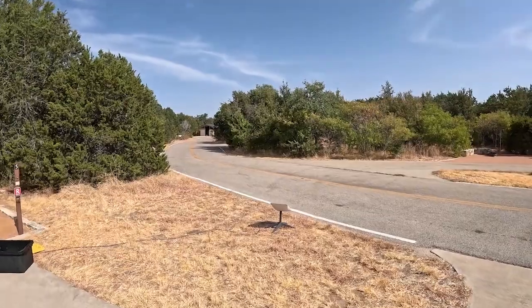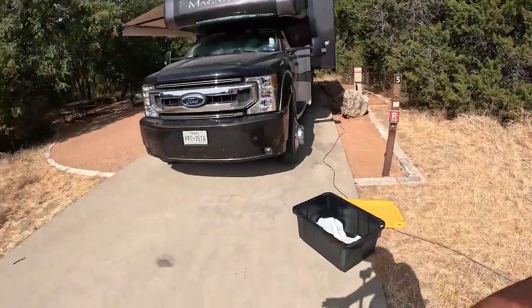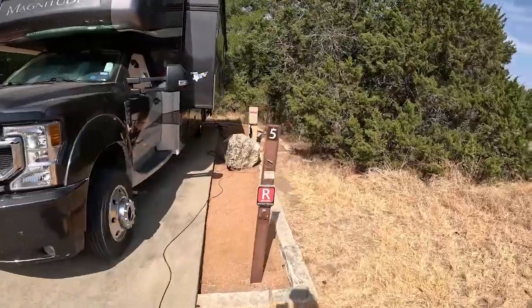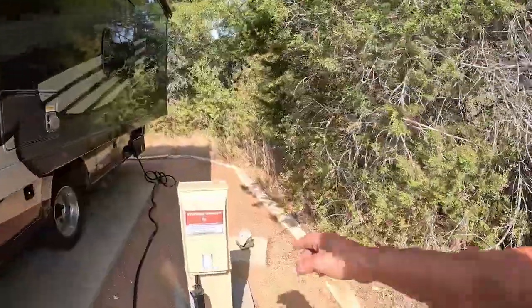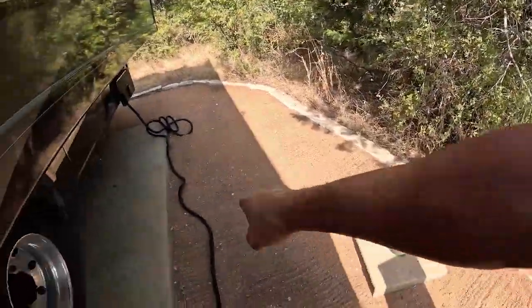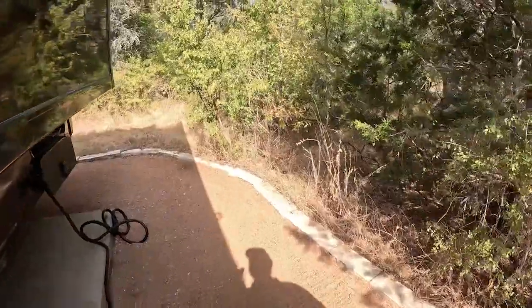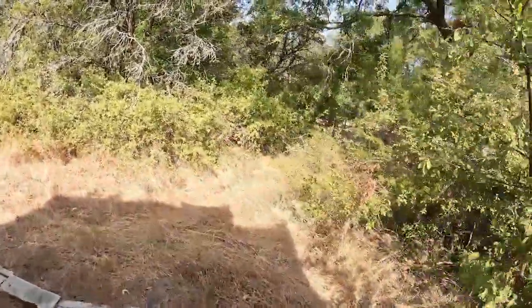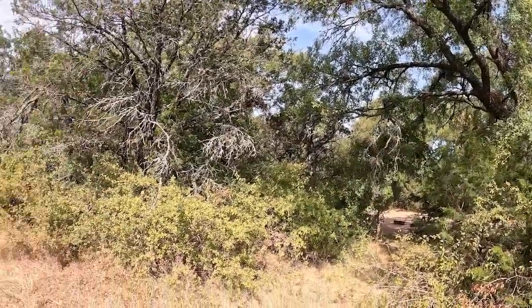So site number 5, as with most of the campsites here at Mother Neff State Park, is full connection. Beautiful concrete pad that is so level. 50 and 30. Sewer. Of course, you're going to need a hose cradle. Otherwise, you'll have sewage sitting in your hose. There is water also. Cedar elm tree that'll give us some shade from the western sun.